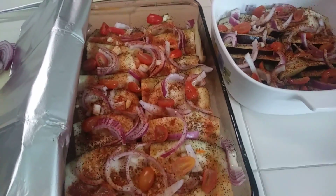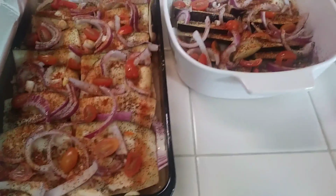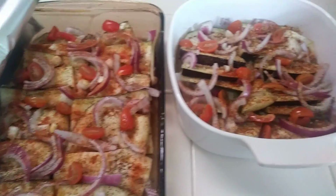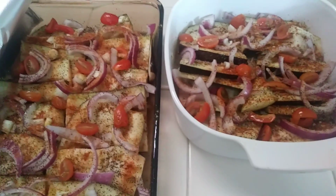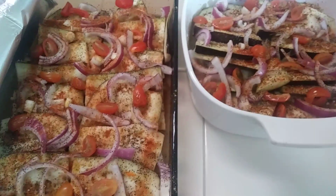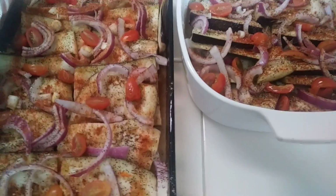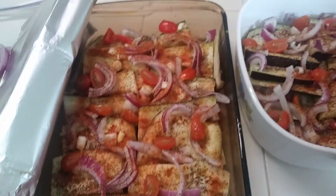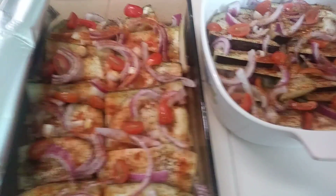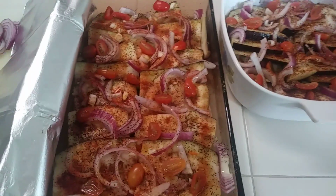Okay guys, so here's all my eggplant. This is 2 eggplants with almost a full onion, and then a handful of grape tomatoes with all my original spices that I used in the last one, but I added cayenne pepper to this. And oh my gosh, it's going to be so good. The only last ingredient I will add is some balsamic vinegar. Okay, they're ready to go.